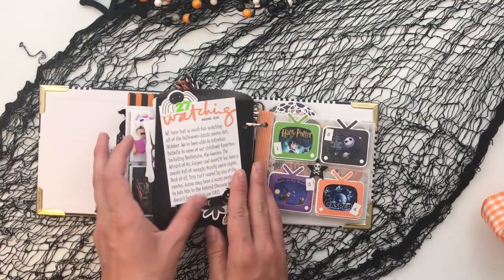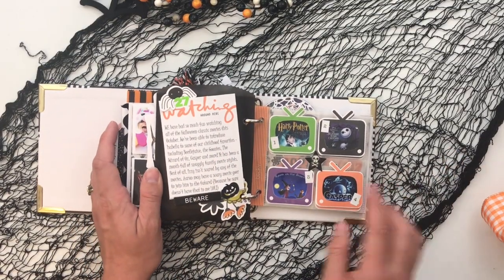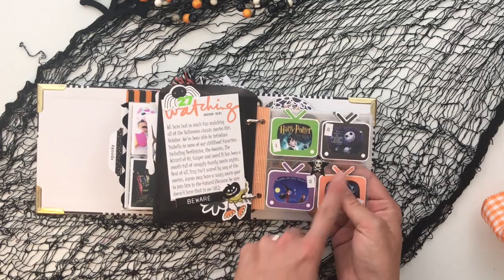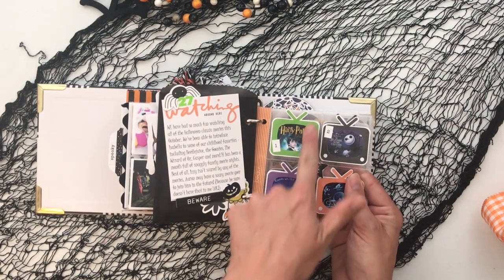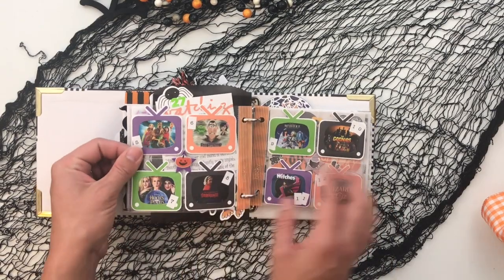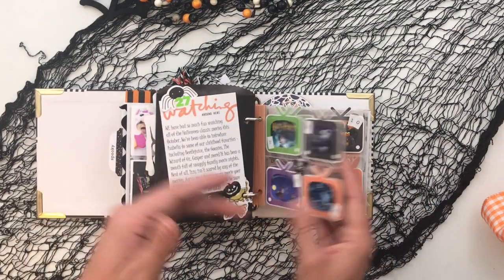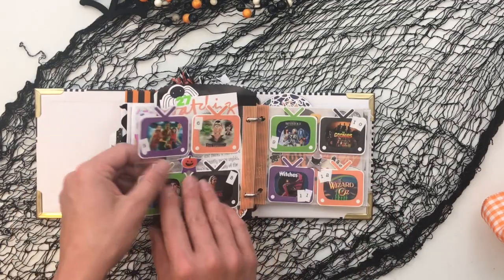Next, I talked about all of the movies that we watched throughout the month. So I've got some journaling here. This is again from the Allie Edwards Watch Story Kit. And then I created these little TVs using the same kit. I just made sure to size them so they would fit in a 2x2 pocket, and added the movies behind them and just colored them orange, green, purple, and black to be very Halloween-y. So this was what, day 27?